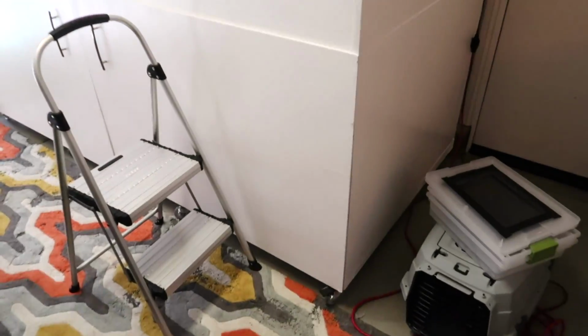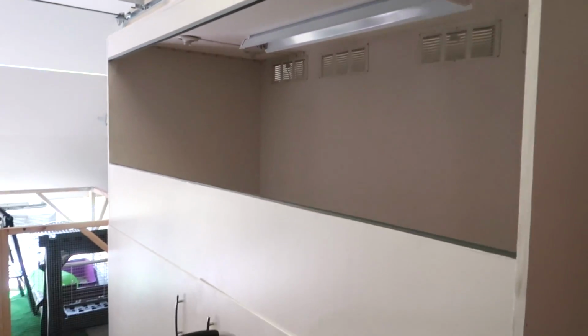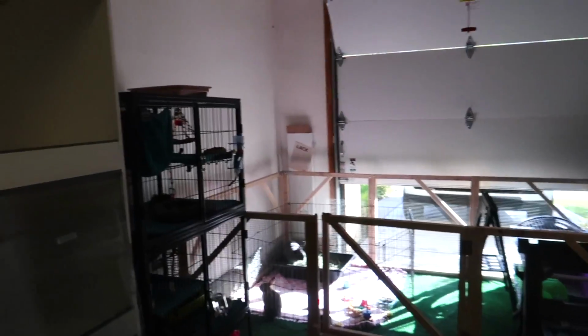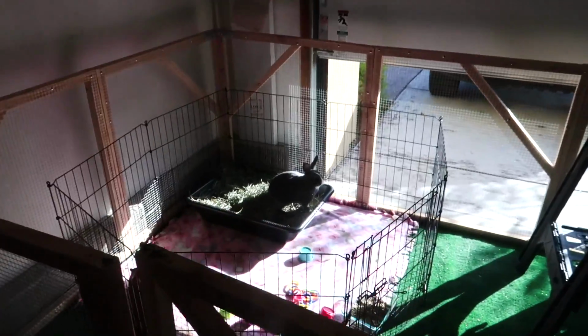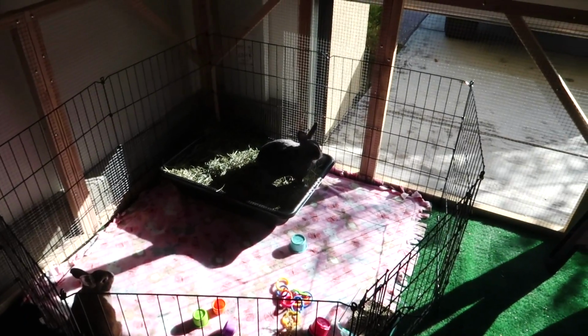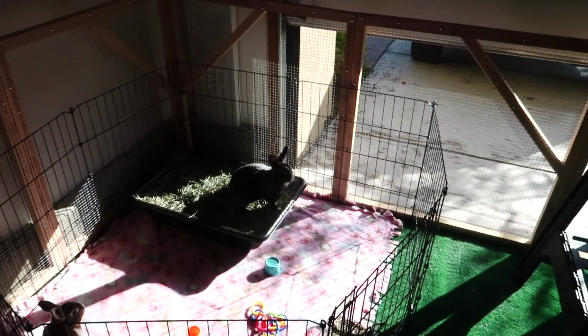Ta-da! I just had this ginormous cage delivered. My garage is literally tapped out. We're done. There's no more space for anything else in here. Do you have my buns? Bricks, you're peeing right now, aren't ya? You can tell he's peeing by his little face.